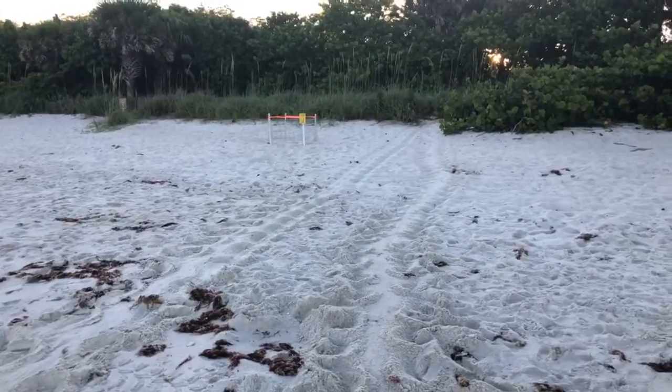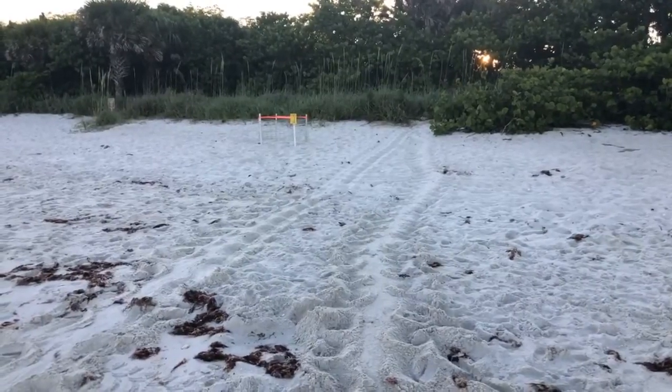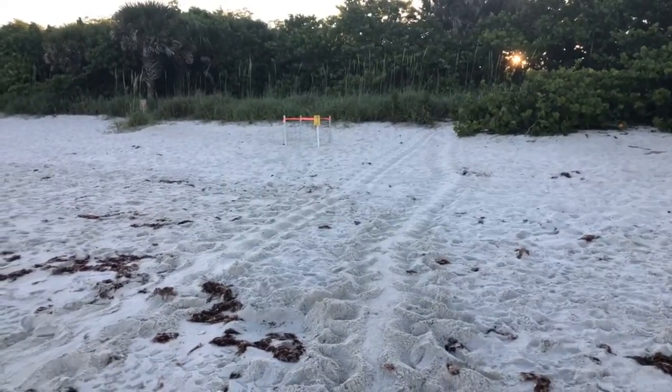But what's neat is the turtles coming to this beach, laying these eggs. This is where they were born. They were born on this beach. They come back to the beach where they were born. That's kind of an interesting fact.